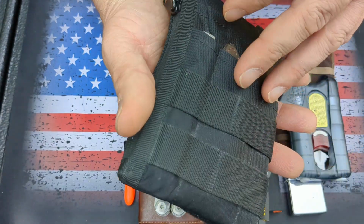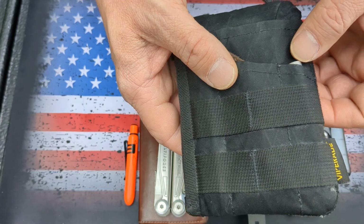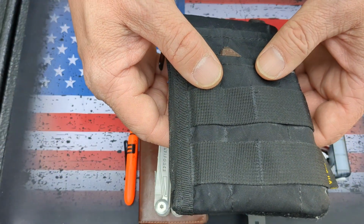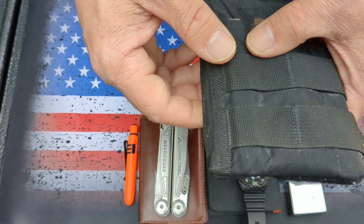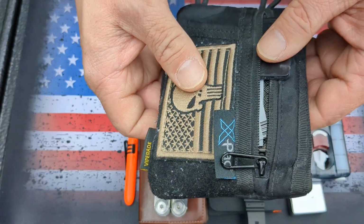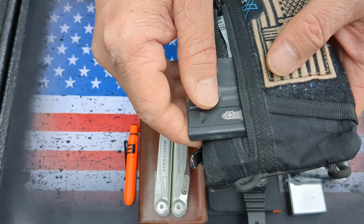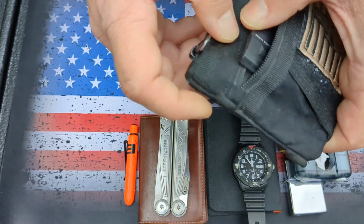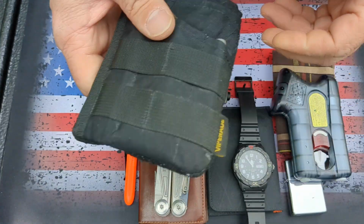Something else I've been carrying for quite some time is the Aid V16, and I'm not going to go into it, but I will leave the dump of this up in the corner here, so you can watch that if you'd like to see what's inside of it. Really, the only thing that's changed is I've added the Victorinox Swiss Guard light to the mix on the inside here, and it fits perfectly inside.